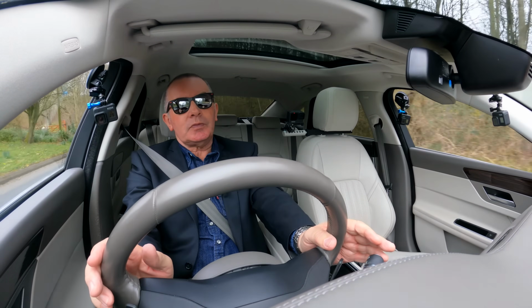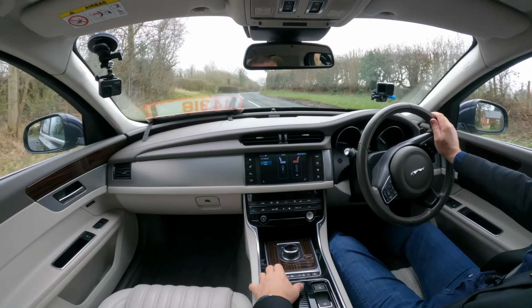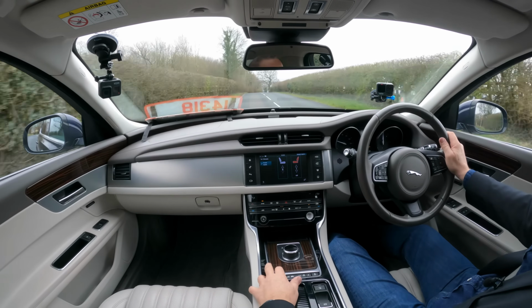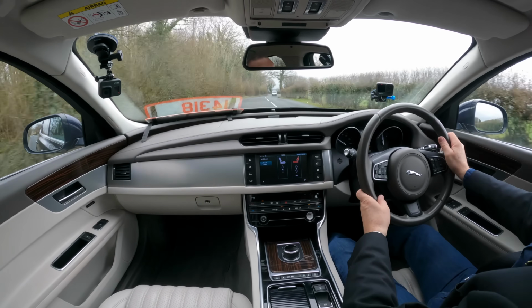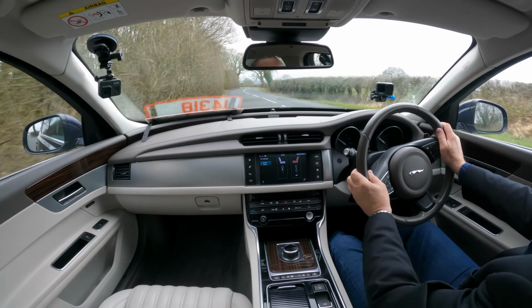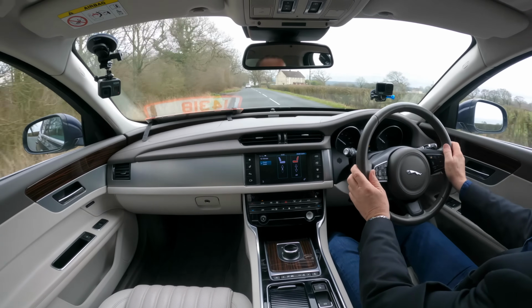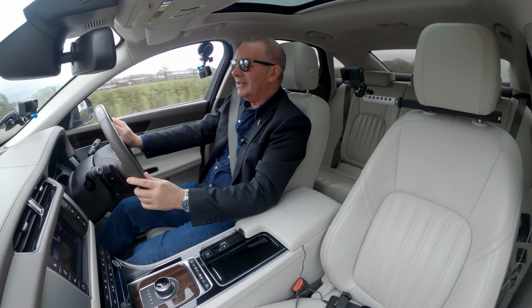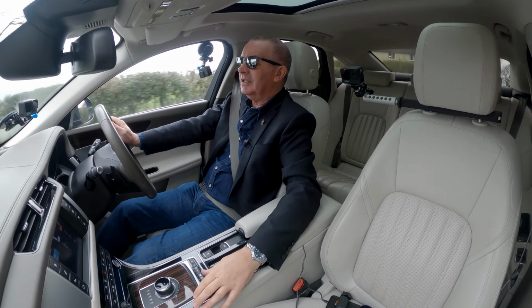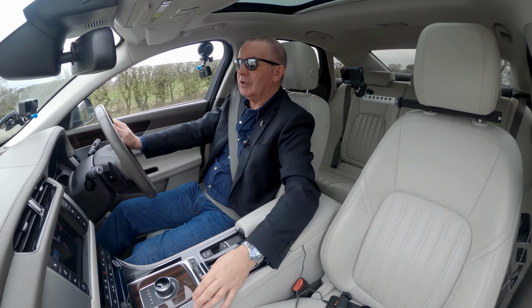But here we go. Let's just put it in dynamic here if I can quickly. So dynamic here, and we'll just go around these. Actually, that drives nice, I've got to say. Lovely. What a great car. And if my Range Rover goes, I'll be jumping in this one, that's for sure.